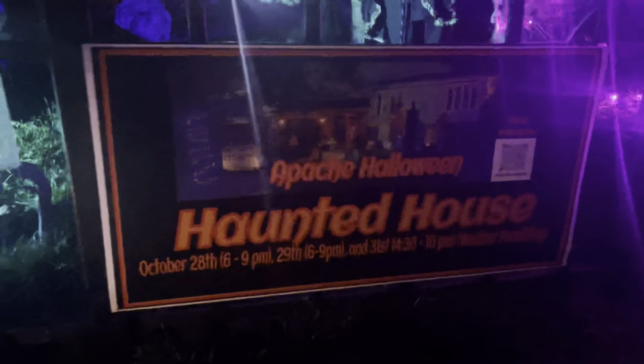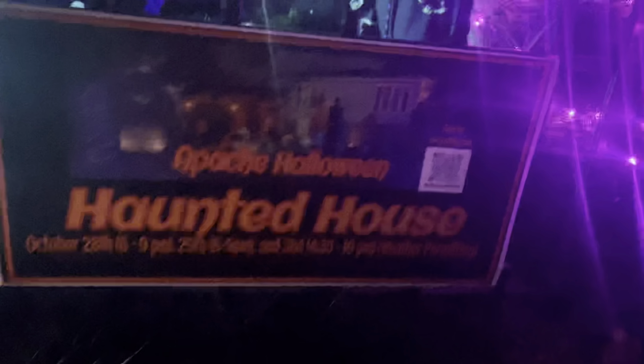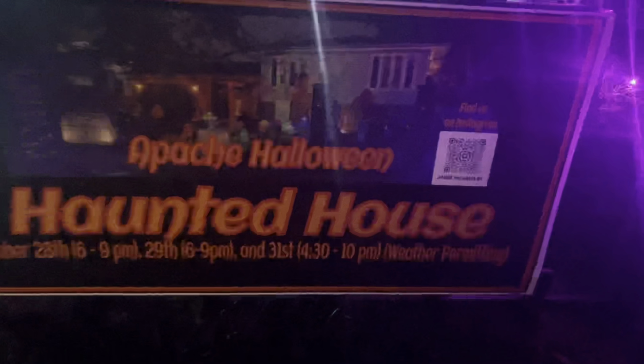So here we are. This is the front yard. This is what you see first when you pull up. I have my poster right here. It's a little dark, but you can barely see it. It just says when the haunted house is open. It is currently the 29th, so Halloween is still yet to show up. And then we just have a QR code for the Instagram account.